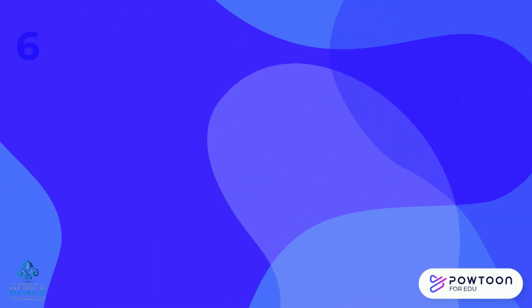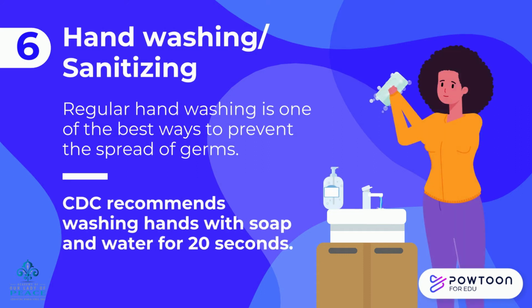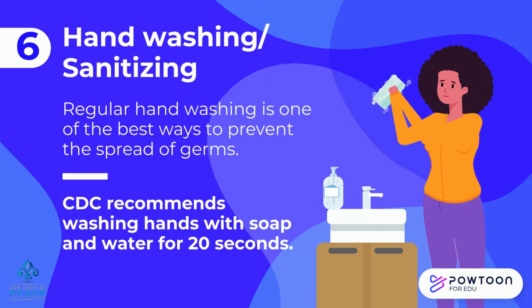Hand washing and sanitizing is a crucial way that we can stop the spread of COVID-19. You'll notice all around campus that sanitizing stations have been added at the entry to all buildings, as well as to the entrance to all classrooms. Wash your hands for 20 seconds to stop the spread.